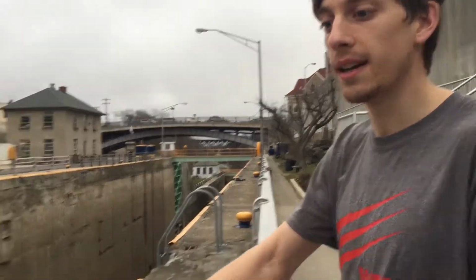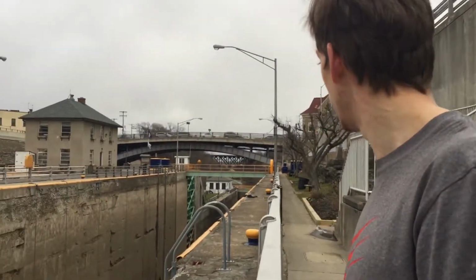It's really hard to see right now just because in the winter they drain the canal so the water doesn't freeze up in the locks. Thank you.